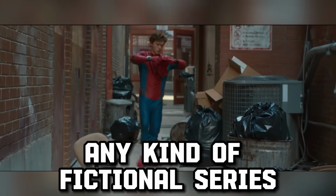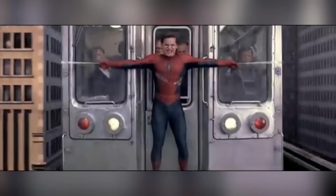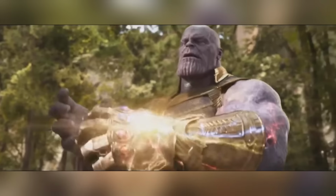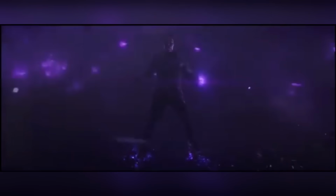If you've consumed any kind of fictional series, you most definitely know what a superpower is. The roles they fulfill in their respective worlds are always fairly easy to distinguish. However, some of these applications get lost in translation when it comes to our own world. For example, the MCU's version of the Infinity Gauntlet is extremely overpowered, but if you tried using it in real life, you'd get fried from gamma radiation or probably get disintegrated from the sheer power of one Infinity Stone.